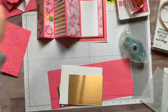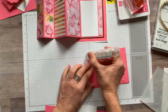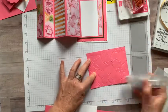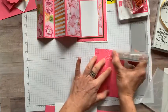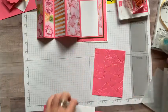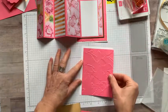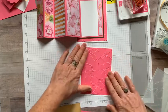Here we go. All right, I like to put a bunch of adhesive on these pieces that are embossed. I'm going to run all along. And I'm probably going to run out of my adhesive before I'm done. Hopefully not. It's getting toward the end, but we'll see what we can do.